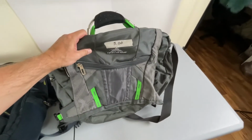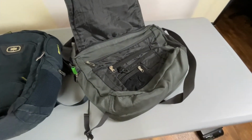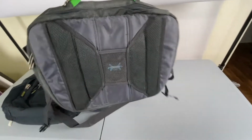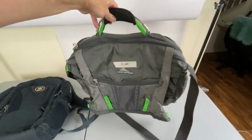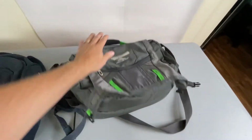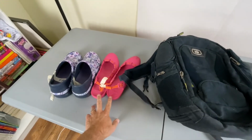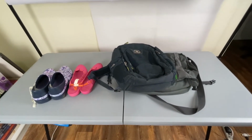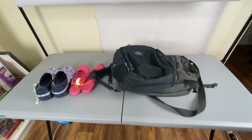It's from High Sierra. It's cool gray with some green highlights and the one side flap there. Real nice. Again, it doesn't look to have any rips or tears. I'll have to go through it a little bit closer. But we paid $3 a piece for the bags, and then $3 for the shoes and $5 for these shoes. So again, $14. So that's about it for this garage sale haul, and let's go do some what solds.